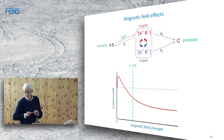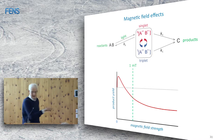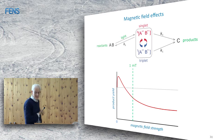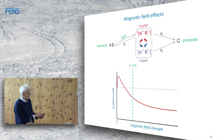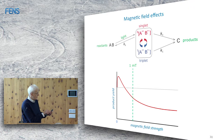Okay, and then what sort of magnetic field effect can you expect on the yield of this product? Well, schematically, it can look something like this, and we can calculate these things. In different contexts, this sort of magnetic field dependence has been observed many times for different organic radical pair reactions. So it's a sketch of the yield of this product as a function of the strength of the applied magnetic field. And it's typically biphasic. So initially it goes up, increase in the yield, and then down, and then levels out.